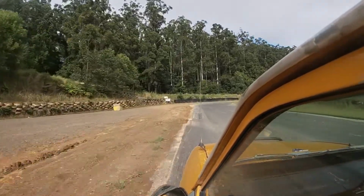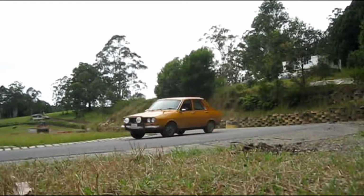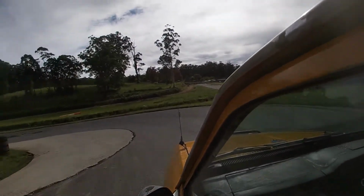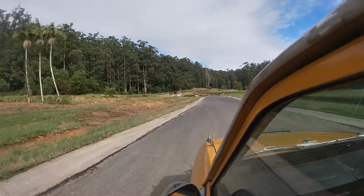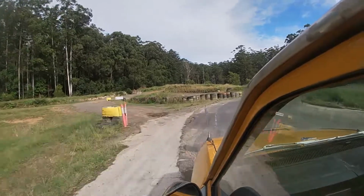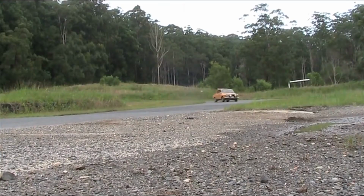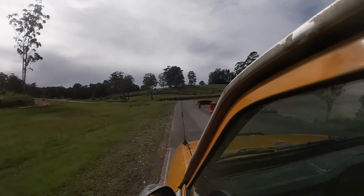Up into the hairpin he comes now. Little Renault revving its poor little head off here, round the hairpin. Got a good line through here. Oh, he's going through here very well. Straight up onto the little straight that goes up into the double apex sort of turn 5. Down the back straight, Renault still revving its poor little head off here. Keeping to the left of these barriers.